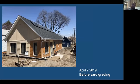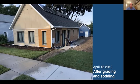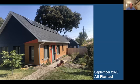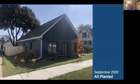Okay, so here is the house done just before the yard is graded, and then this is after it's graded and sodded, and this is last summer, and then this was just this fall. So this is after all the plantings have been done. We have our garden on the south side of the house, and our herb garden up against the house, and then shrubs in front. And over on the other side, you have natives on that northwest corner of the house.